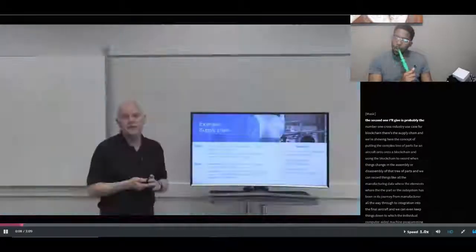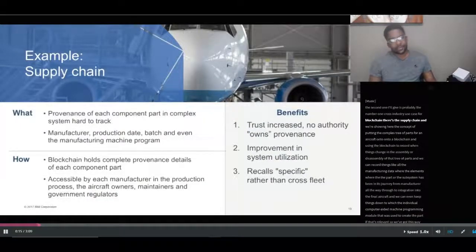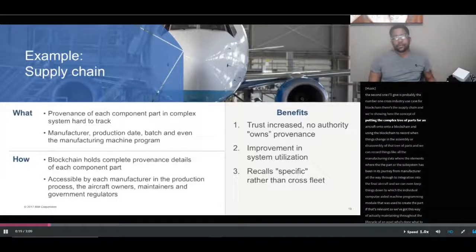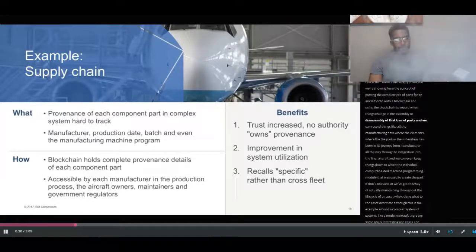The second one I'll give is probably the number one cross-industry use case for blockchain. That's the supply chain. We're showing here the concept of putting the complex tree of parts for an aircraft onto a blockchain, and using the blockchain to record when things change in the assembly or disassembly of that tree of parts.